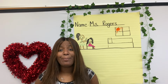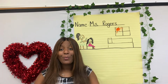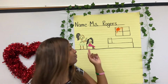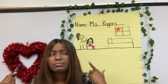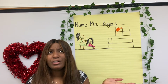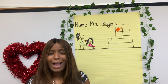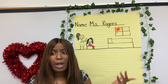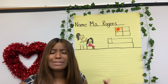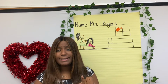The next step we need to, yes, we need to think about our words, okay? So let me think about what I want to put. I know that I like doing my cousin's hair. So I'm gonna say that to myself five times. I like to do my cousin's hair.